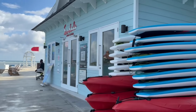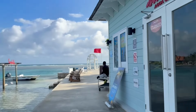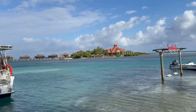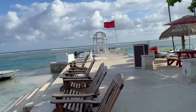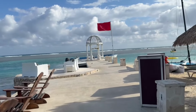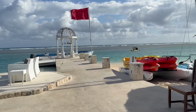With Sandals, you are able to do complimentary water sports, including snorkeling, paddle boarding, little hobby boats, things like that. That would be done here at the Water Sports Center. And then this is the area where you pick up the boat to go back and forth to the island or to the bungalows. The boats to the bungalows do run 24 hours, so if you're staying in a bungalow, have no fear, you will have transportation back and forth.